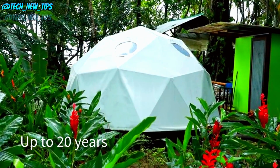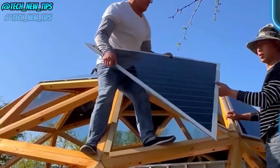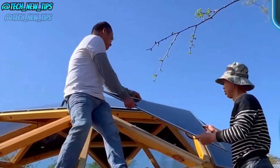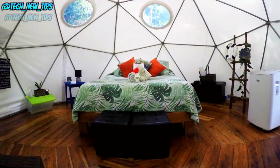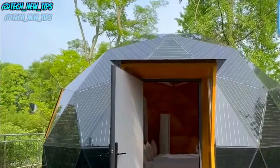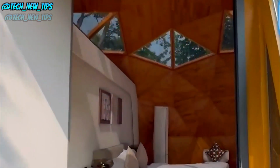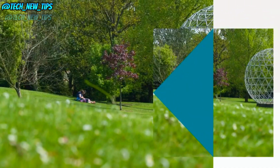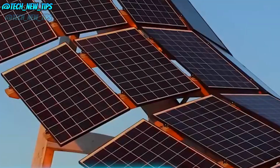And you can manage everything with smart sensors, making you feel like you're living in a sci-fi movie where everything's automated. In summary, the Tensor Dome isn't just a place to escape the world and enjoy nature while having enough power to charge your phone. It's also a way for you to live green and environmentally friendly without sacrificing comfort. In short, future living, but way cooler looking.